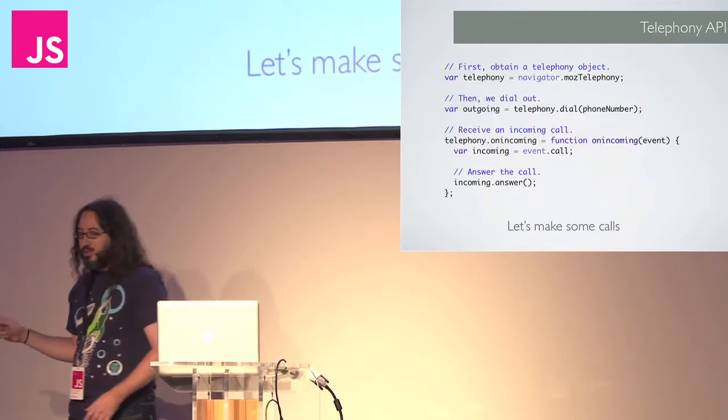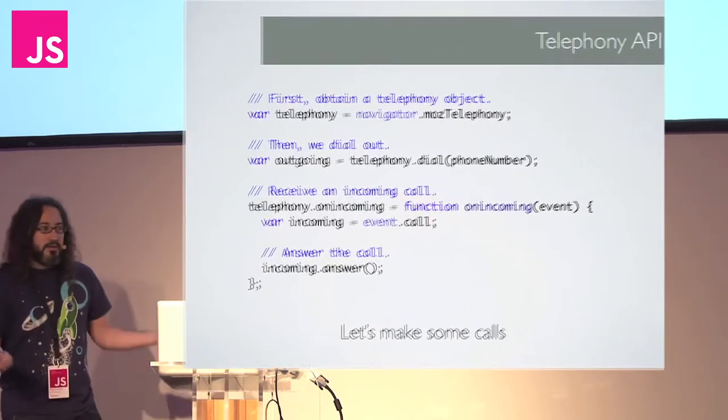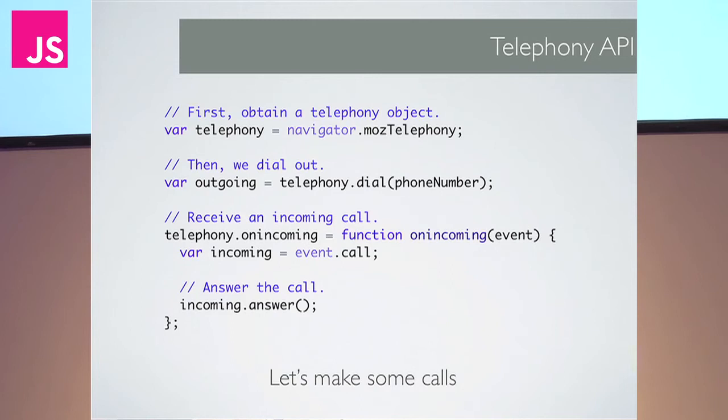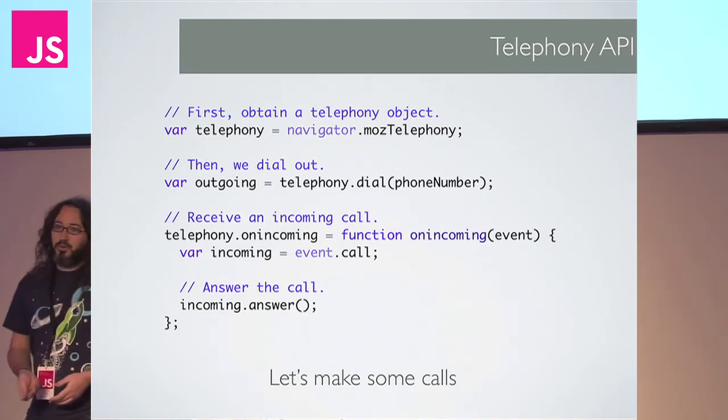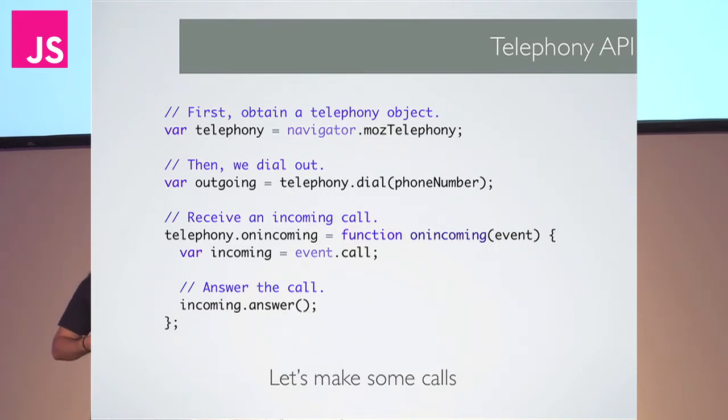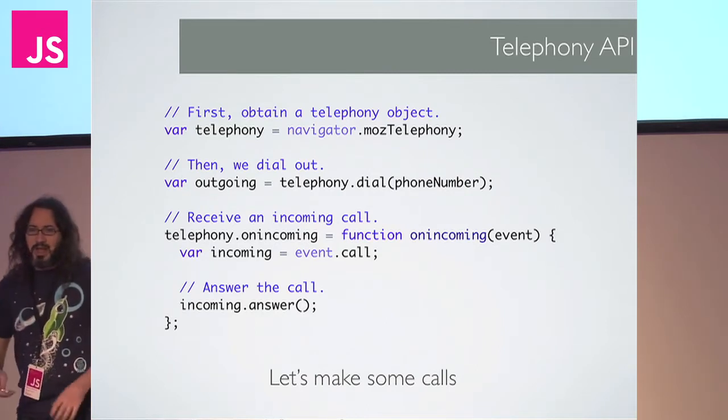So that's an example of the telephony API, OK? It's quite simple. You can read it. It's not a problem. You can understand it. It's event-oriented, so whenever you receive a call, you have a callback to handle that call asynchronously. You can do stuff. Any one of you can read that perfectly and understand it. There's no black magic there.